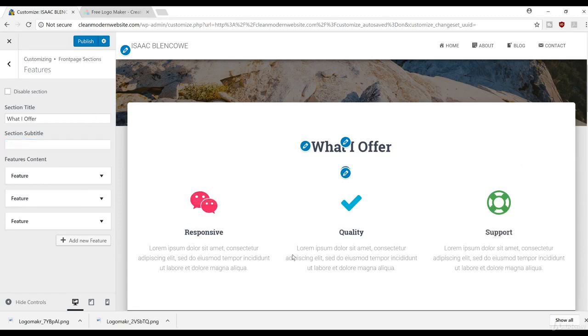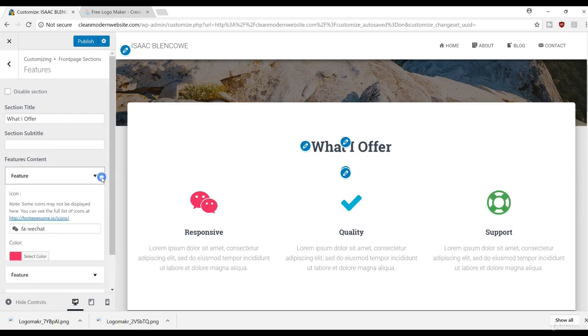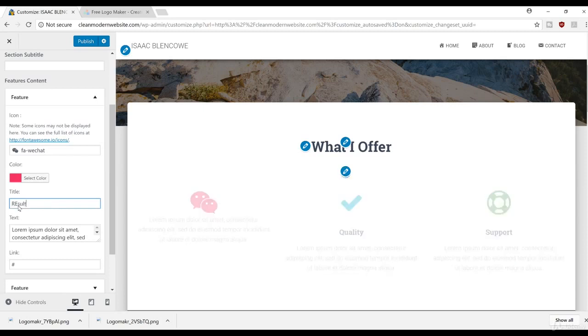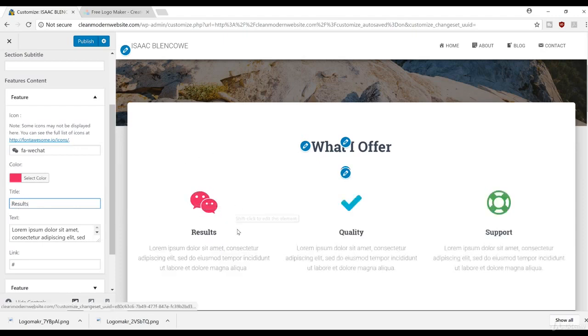All right, so now let's go on to how we can make these whatever we'd like to have. So we've got our first one. You can change this text to whatever you'd like. So maybe you could make the heading results. You can make the heading results, because you offer results, and then you can have a little text down here of just a short little explanation of why you offer results.